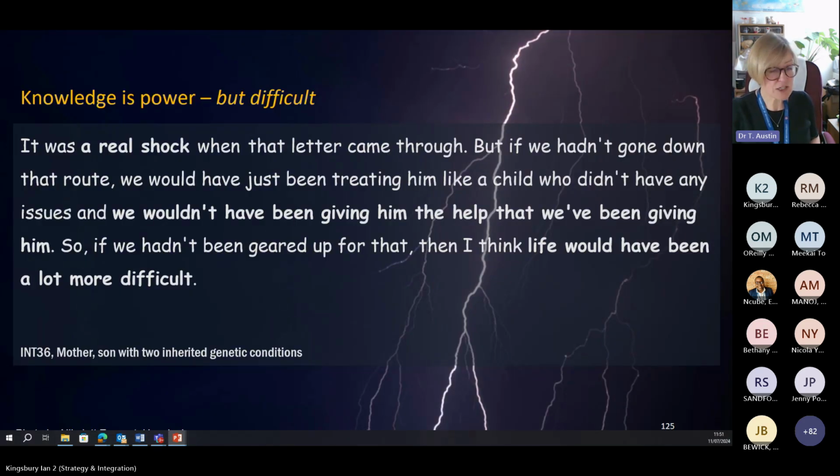So, as I said, knowledge can be power, but it can also be shocking. And for several parents, they expressed the shock that they experienced when they received that diagnosis. And yet they felt that this knowledge is important in planning their child's life and making sure that they get the best benefits from the support that can be put in place for them, in terms of therapies, in terms of equipment and other factors.